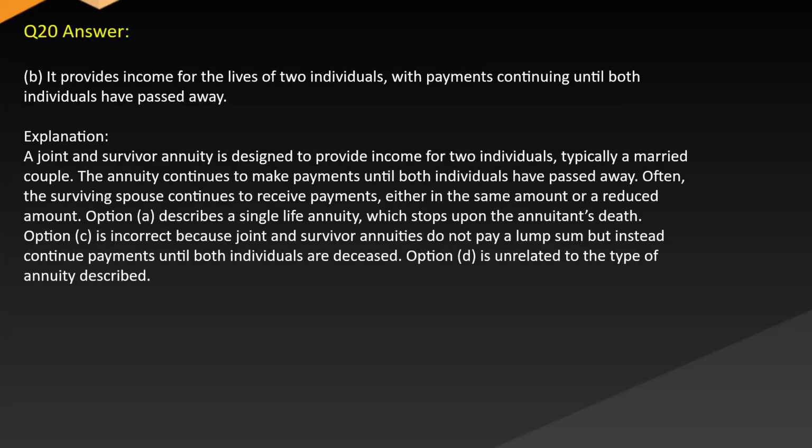Answer B. It provides income for the lives of two individuals, with payments continuing until both individuals have passed away. Explanation. The joint and survivor annuity is designed to provide income for two individuals, typically a married couple. The annuity continues to make payments until both individuals have passed away. Often, the surviving spouse continues to receive payments either in the same amount or a reduced amount.